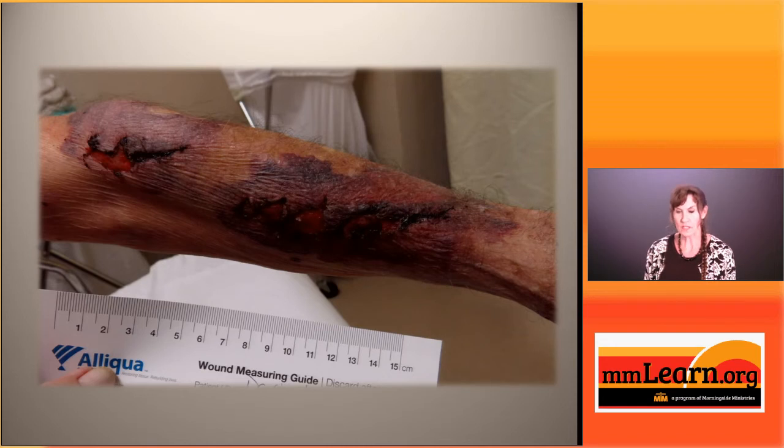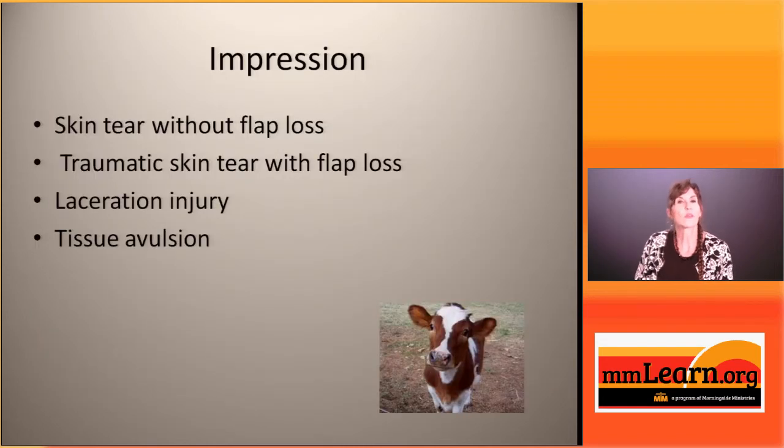So the question is, what do you think this is? Is this a skin tear without flap loss? Is this a traumatic skin tear with flap loss? Would this be considered a laceration injury? Or do we have a tissue avulsion here?